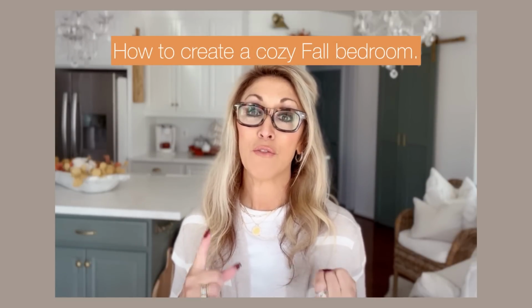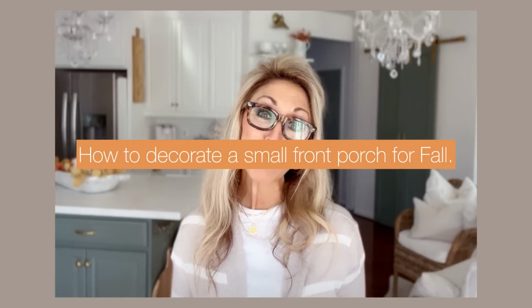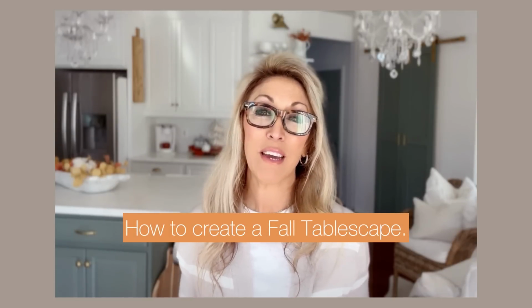And then after the fall tour, maybe share how to create a cozy fall bedroom, decorate your fall front porch or stoop like we have. It's very small. And a tablescape, maybe a dining room tablescape.